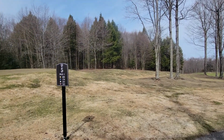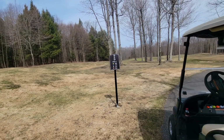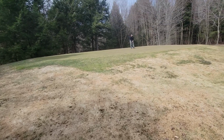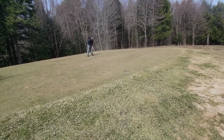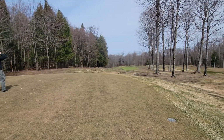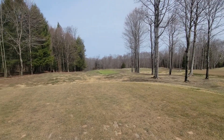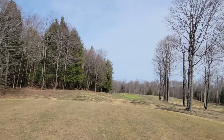Hole number five, we got a 154 par three. Looks like it's all downhill. And I'm gonna hit my hybrid. There you go, Steve. At least you got it up in the air. I didn't see where it went, but. Back right side there. Back right? All right. That wasn't bad. Good job. Here you go. I'll take it.